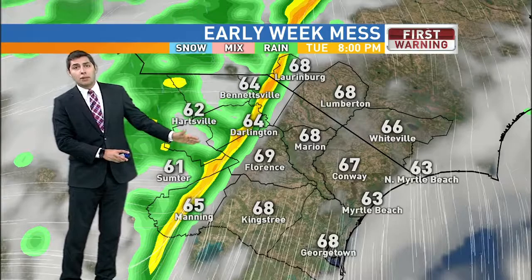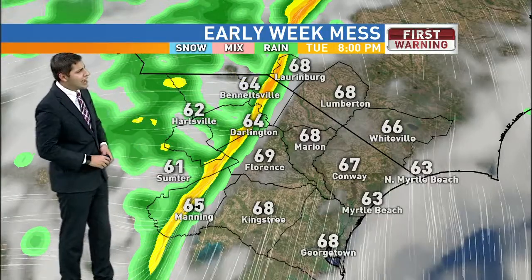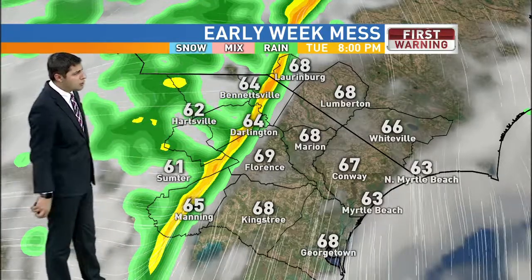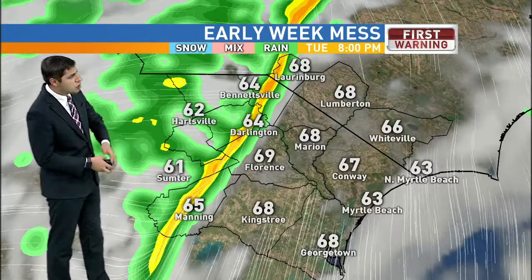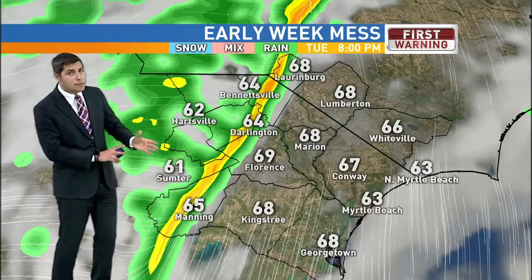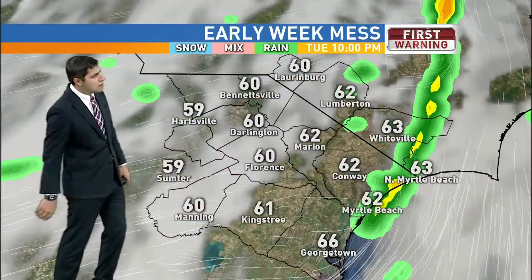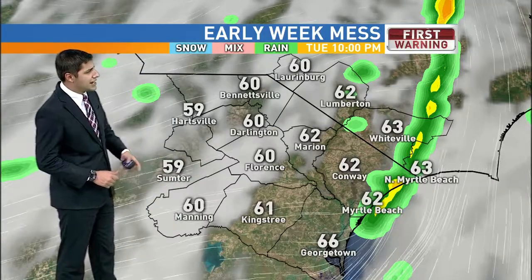Even though that will warm us up, the sun sets only about an hour later. And with a lack of lift and a lack of daytime heating by the time this front goes through, we really are not expected to see much in the way of severe weather. Expect to see these strong showers, maybe a thunderstorm or two within this line, reach the PD between 7 and 8, and move to the Grand Strand there between 9 and 10.